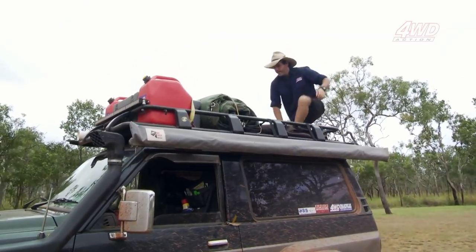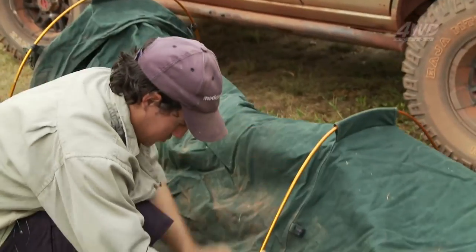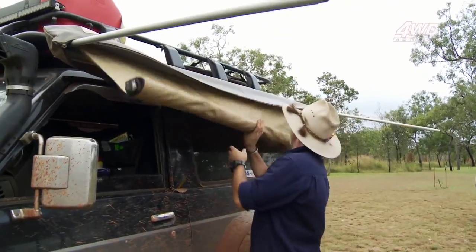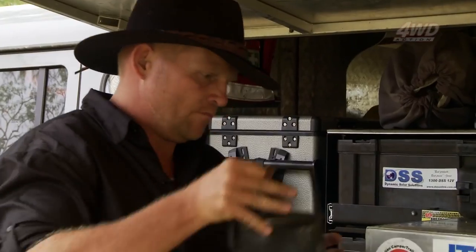It's hard to believe that the trip we're about to embark on is pretty much unheard of in the four-wheel driving community, and it hasn't been driven in a four-wheel drive for 20 years. We decided to camp the night at Bramwell so we could go over our plans one last time.